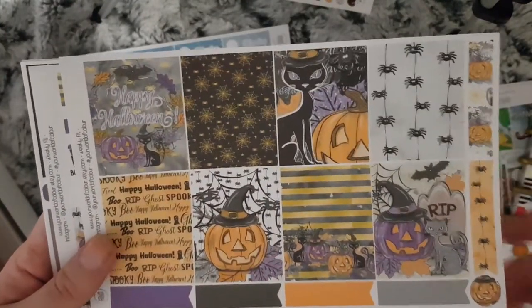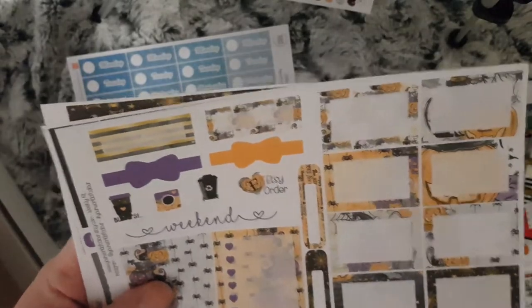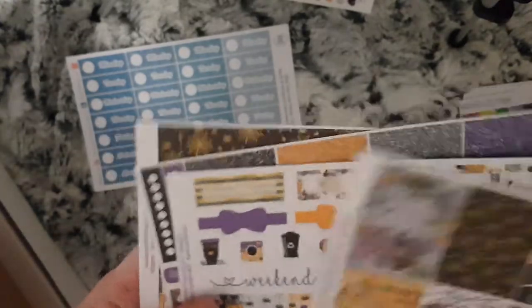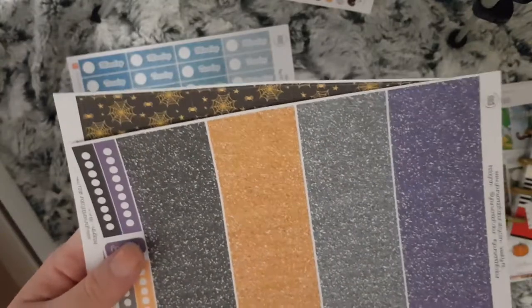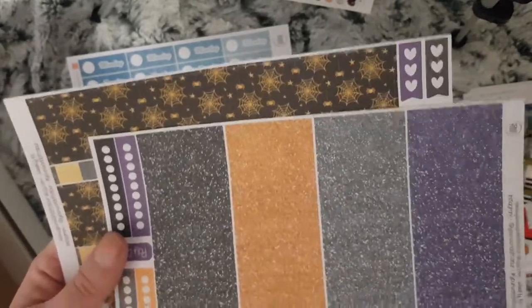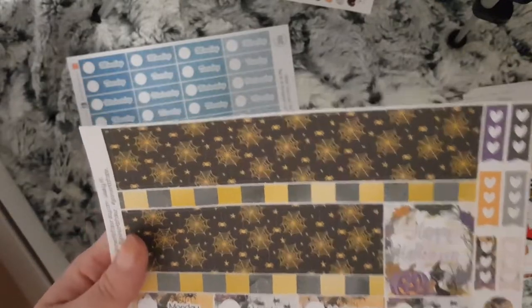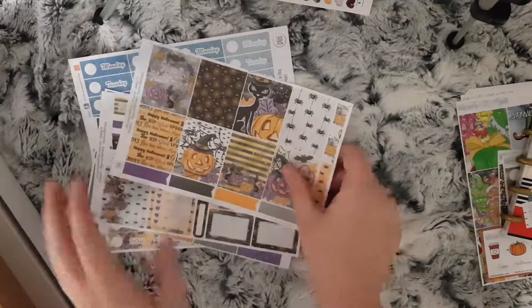But you have your, this is the full kit. I have your full boxes and some flags, half boxes, sidebar, an extra full box, some functional bits. These are supposed to be your headers and little things, because I'm on the Your World of Colour PR team. She changes them to glitter for me. I'm not sure if you ask that she'll do them for you, but that's what I do. And then you have your bottom washi, some checklist flags, and your date covers.